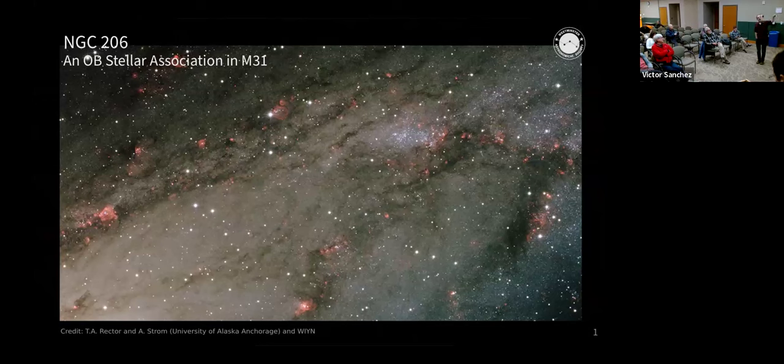This is from a 0.9 meter telescope out at Kitt Peak. It won't look like this when you look at it, but it was at about 35 inches or so. So hit the next one.